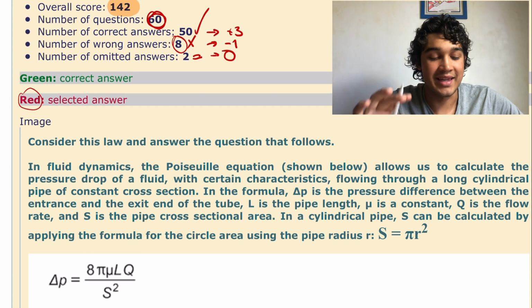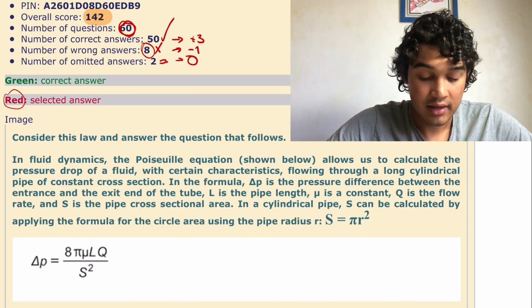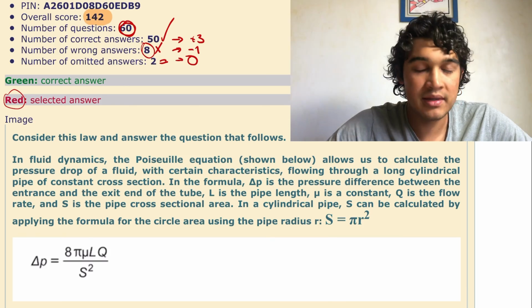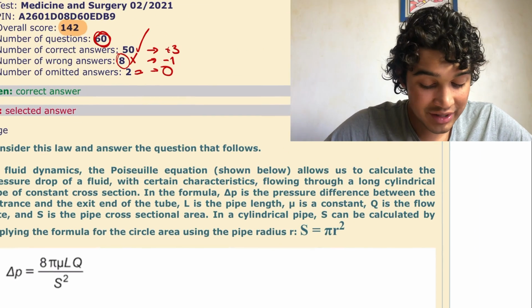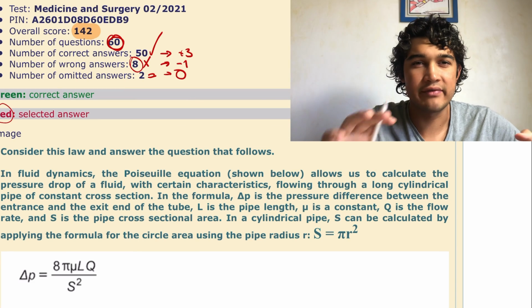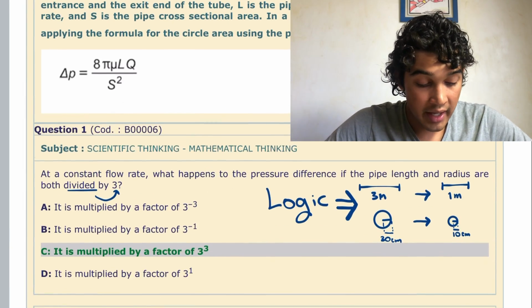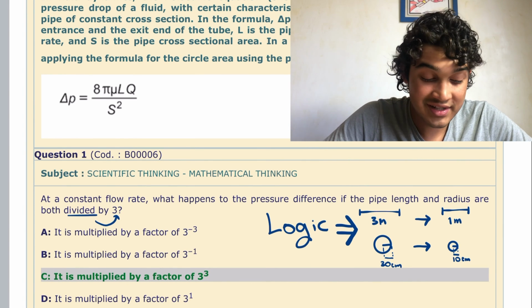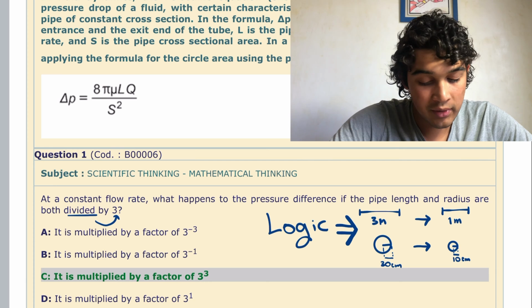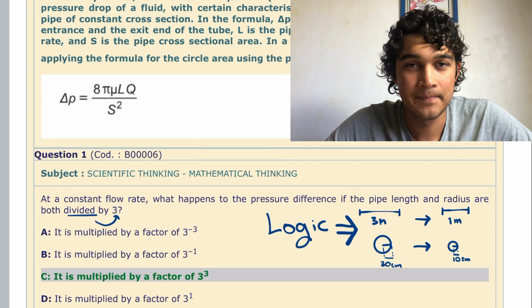I was panicking. So all of this, I read 2 or 3 times. This has taken me 4 or 5 minutes. And then I'm trying to understand the formula and trying to look for numbers to see if I have to substitute something, thinking this is math. And then I scroll down and I read the question. And the question is simply, at a constant flow rate, what happens to the pressure difference if the pipe length and radius are both divided by 3?